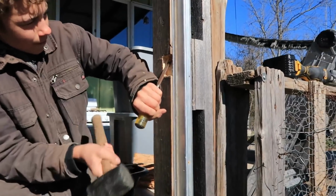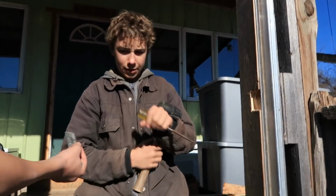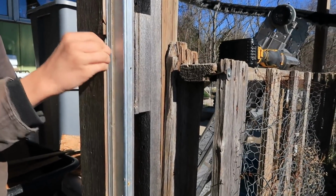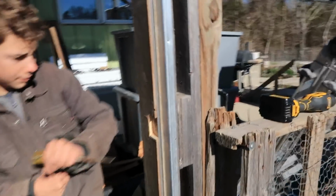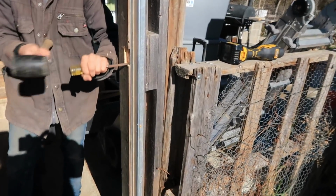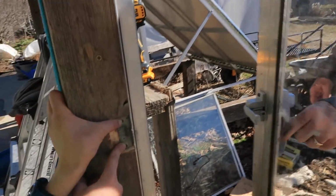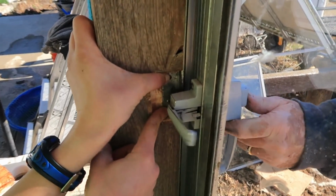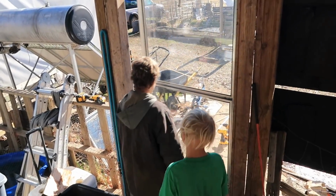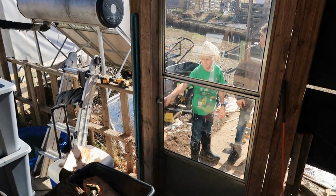What are you chiseling out there, Joshy? The part that the door latches onto. Yep, right here, the door latch piece. All right, let's get it in there and test it after you're happy with your chiseling. All right, Daddy, let's see if it fits. Okay, cool. Nice. All right, you guys, let's test her out.